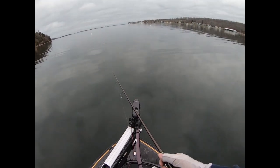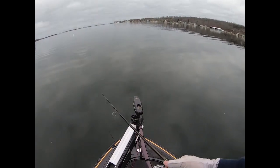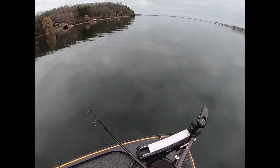Not seeing anything exciting yet. So we'll stop the camera and we'll fire it back up again if we find them. Oh, there's one right there just following me. That's a trout. That was a trout. That was a good trout too, man. Holy crap. That was a great trout. Just saw him.